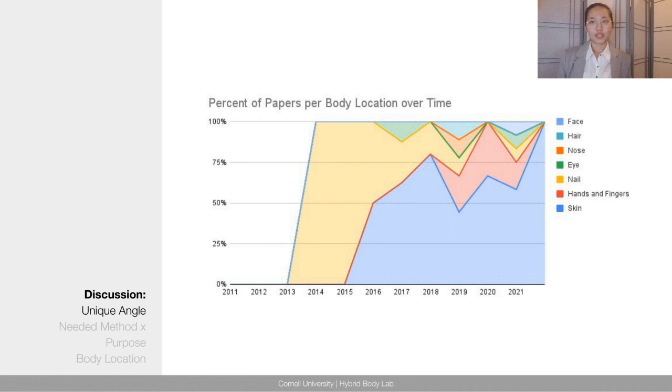Regarding body location, the initial popularity of nail devices can be attributed to its rigid and static surface. Prototypes of nail devices are easier to test and wear compared to on-skin devices due to the skin surface's dynamic and elastic characteristics. In recent years, researchers began exploring more specific and challenging body locations. These body locations have little surface area and can be highly dynamic. We expect more of these in the future.